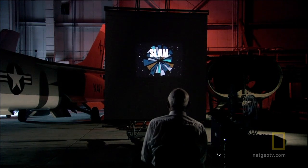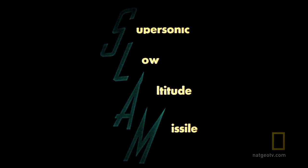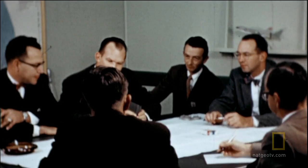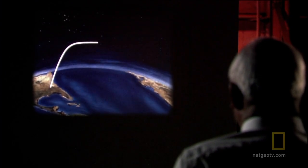And a team led by Walter Hess found it while dreaming up a truly apocalyptic missile. Supersonic low-altitude missile, SLAM. It was the most interesting project I ever worked on. It had all the glamour of being an immensely destructive weapon system. It was a wonderful project. SLAM was designed to fly into the Soviet Union at 3 times the speed of sound and wreak havoc.